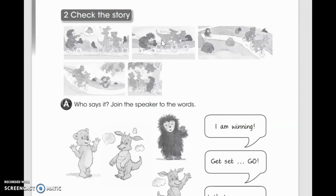Now check out the third picture and tell me what the story was here. Yes, here Dragon was saying that I am winning. Very good. Now moving on to the fourth picture. In this picture the hedgehog rolls down the hill and wins the race, and he exclaimed with excitement. Very good. And what says the last picture? Yes, in the last picture, Hedgehog claims that I won. Very good. So we remembered the story and recalled it with every picture.